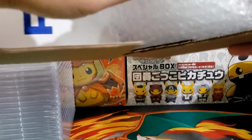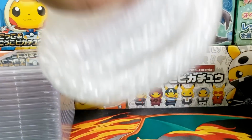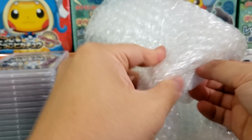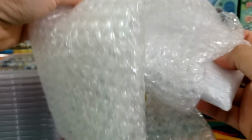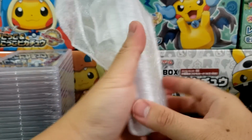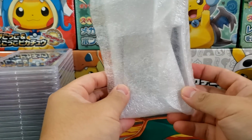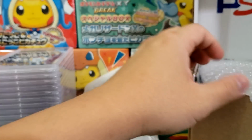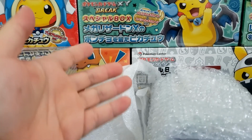PSA has definitely upped their game. I mean, look at this. There's a single card inside of this box, but they wrapped it so perfectly. Is this a really expensive card? I don't know why there's a single card in here. No, I'm sorry, there's two cards in here. So maybe these are just extra wrap for some reason. We're going to go right over a lot of this. PSA has definitely upped their game in terms of how well they wrapped all these cards.